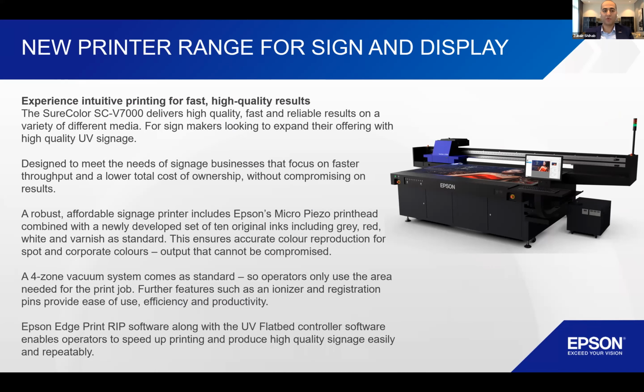And this is a very important point actually, because the features that I'm going to take you through and the video that you're going to watch about the product really highlight how you can save money with this product. And maybe from the first moment you will notice from some of these features how you're going to save your time and money. It's a very robust machine, very affordable also.